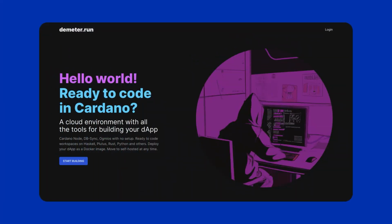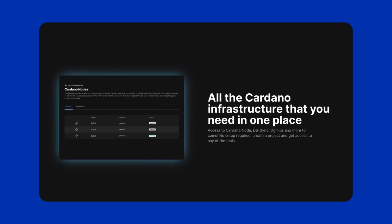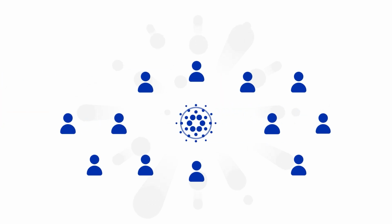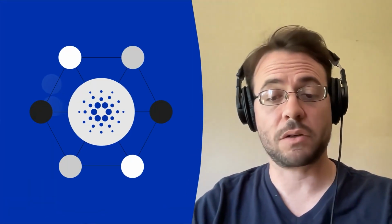Recently, you launched the website called Demeter.run, and it is a cloud environment for all the tooling needed to build your dApp in Cardano. Can you tell us more about the team behind it? TxPipe is a team of software developers with focus on distributed systems and infrastructure. Our mission is very specific. We want to help onboard new developers to the Cardano ecosystem and to improve the developer experience of existing ones. For that, we believe that the best way to accomplish it is by building open source tools where the community has an active participation in the development process. That's really nice purpose of it. Can you please tell me more about how it works?